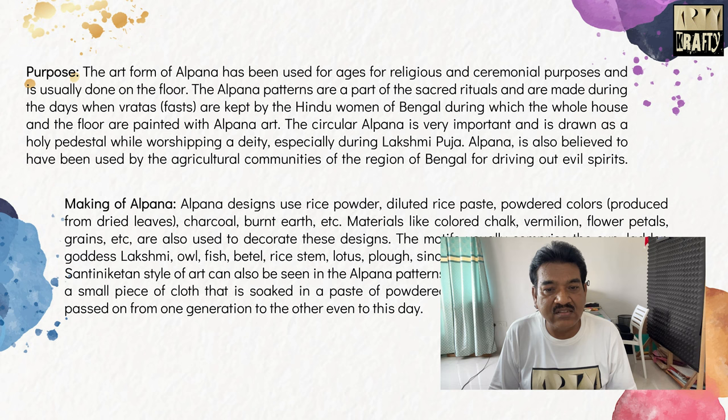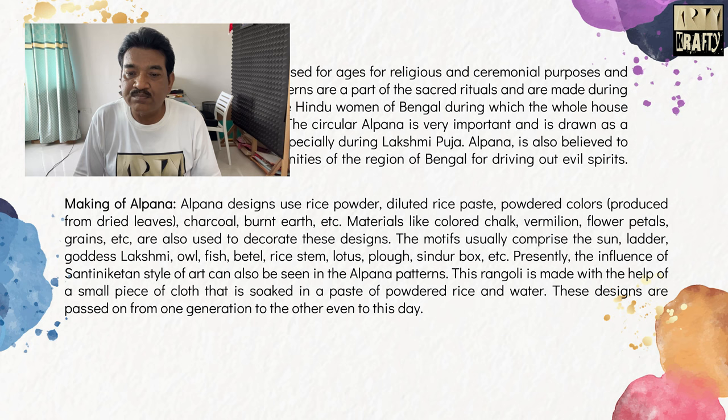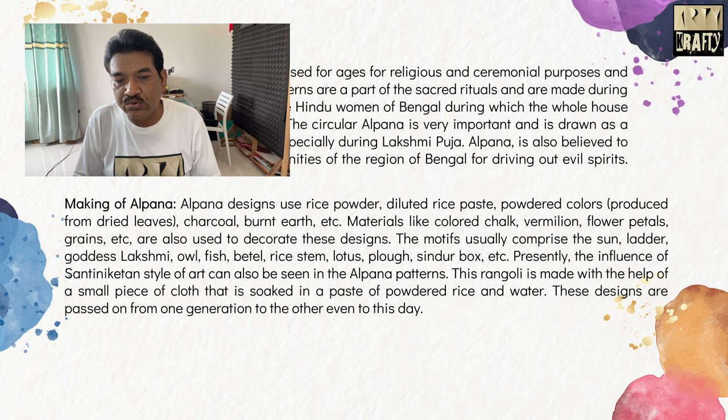Alpana art. Alpana designs use rice powder, diluted rice paste, powdered colors produced from dried leaves, charcoal, burned earth, etc. Materials like colored chalk, vermilion, flower petals, grains, etc. are also used to decorate these designs. The motifs usually comprise the sun, ladder, goddess Lakshmi, owl, fish, beetle, rice stem, lotus, plow, sindhu box, etc. Presently, the influence of Shantiniketan style of art can also be seen in Alpana patterns.